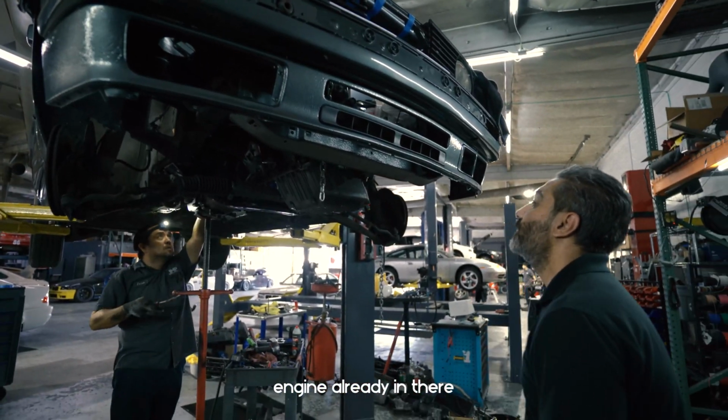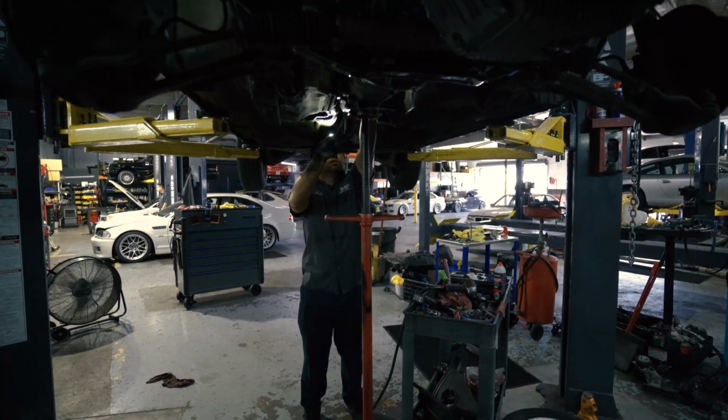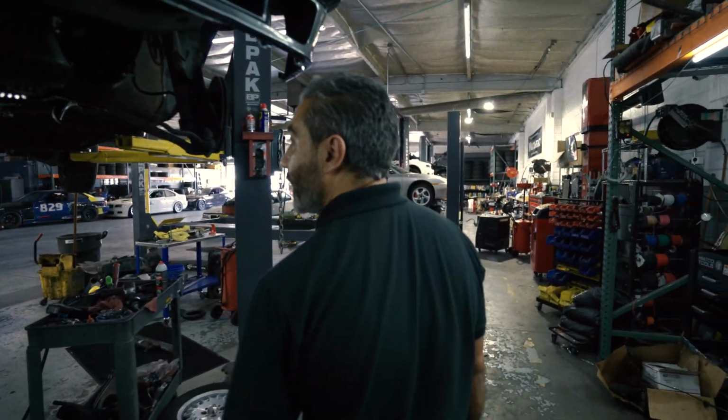Engine already in there. What are we looking at until we fire this thing up? Soon. Okay, that's the best we're gonna get out of it.